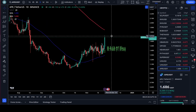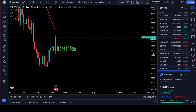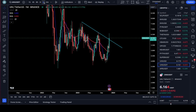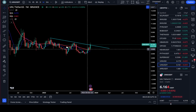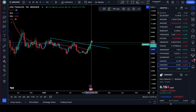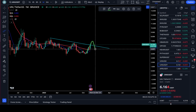Nice. All right, so how can we determine if a coin is good to go? Let me see, was it Uni? Okay, let's say, for example, Uni. As you can see now, it's important. You go on the weekly, you scale back, and then you try to find if there is a downtrend. Is it breaking it? So here now, this week, it's attempting to break. And what we want to see is the crypto that goes up, breaks the trend, and ideally goes back and retests it. Now, worst case scenario, it can go back a little bit.